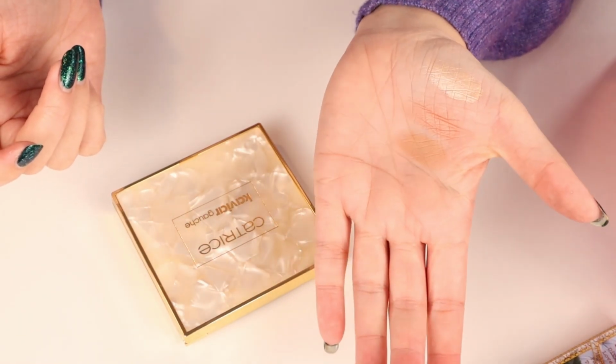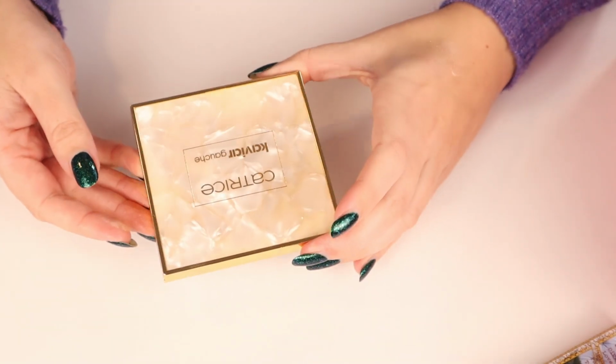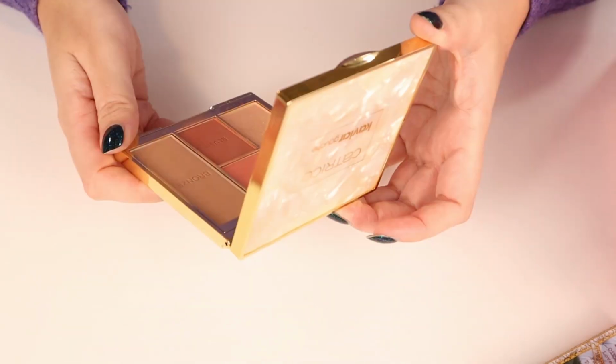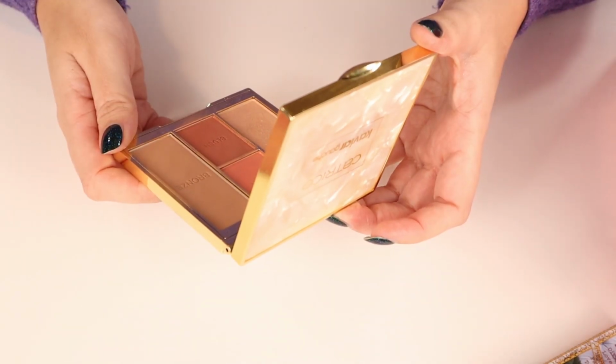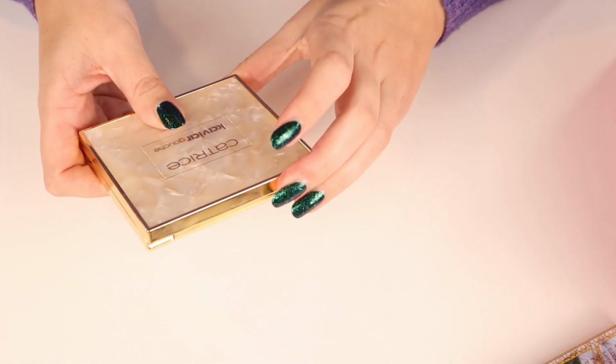Ooh, that highlighter is really nice, but is there still a point to me keeping this in my collection? That is a question. It's pretty cute. It's kind of like the Charlotte Tilbury vibe. I don't think it's enough. I don't think it's enough to pull me in. Again, I have to be realistic. I'm gonna declutter this one.